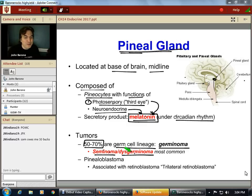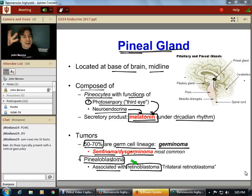Now, another tumor you can get is called a pineoblastoma. Notice the word blastoma: small round blue cells, very immature, neuroendocrine. Now, this is associated with retinoblastoma, so this is called a trilateral retinoblastoma. It's like the trifecta. If you have familial retinoblastoma, you can get it in one eye, then the second eye, and then you can get a pineoblastoma. That's your third one. So you can have unilateral, bilateral, and now trilateral retinoblastomas.